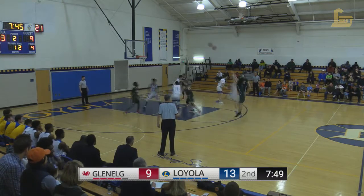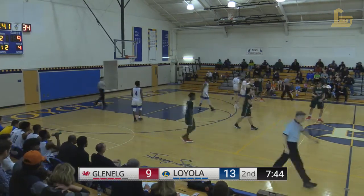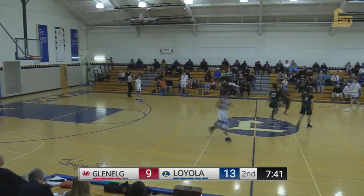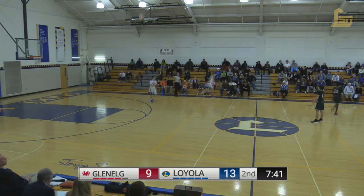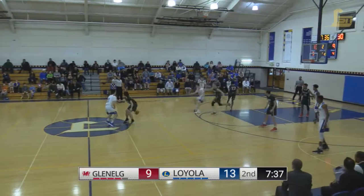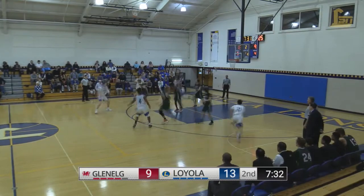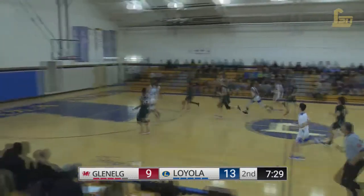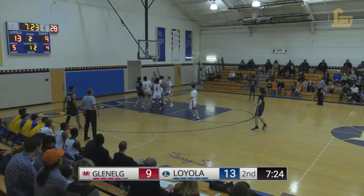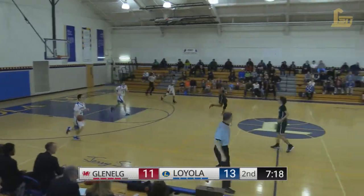So Glenelg will start with the ball as they throw up a three-point shot and are able to get the offensive rebound, but a double dribble will once again cause another turnover. Definitely a close one there. Looked like he picked up the ball thinking that he had another dribble and just kind of lost where he was and double dribbled. So the Dons make no switches coming into the second quarter, as right there the ball is stolen once again. So 2 turnovers to start the quarter as Glenelg will drop the ball for 2.